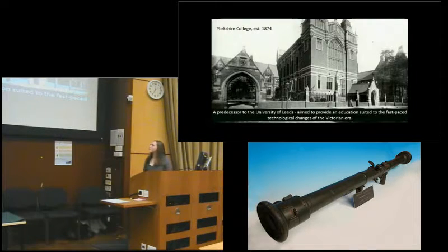The Yorkshire College was established in 1874, and it aimed to provide students with an industrially relevant scientific education. Part of the motivation for this was to make sure that students could keep up with the fast-paced technological changes of the Victorian era. There were concerns that, for example, the local cloth trade would be threatened by the new technological advances in the wool and textile industries.